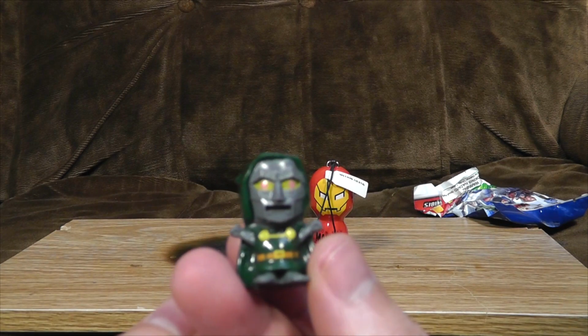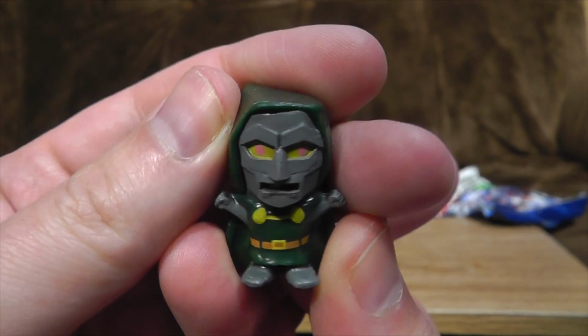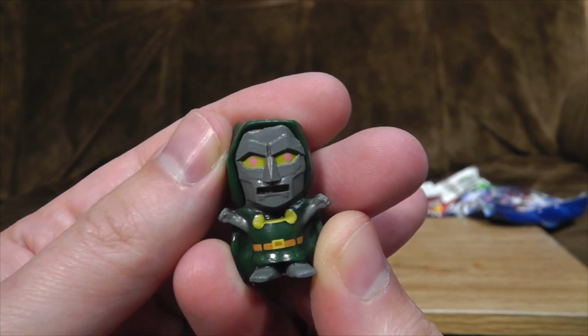But yeah, one day I would like to see a nice version of Dr. Doom. Sorry, he's been out of focus all this time. Doom will always be in focus. Doom swears it. No, so swears Dr. Doom. That's what he says, if I remember correctly.